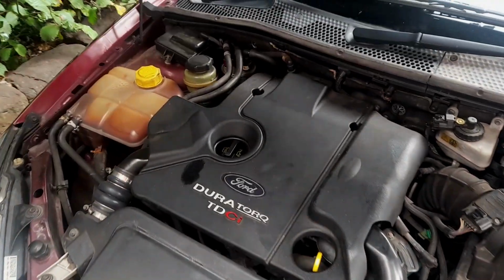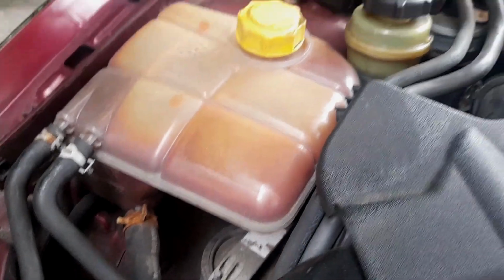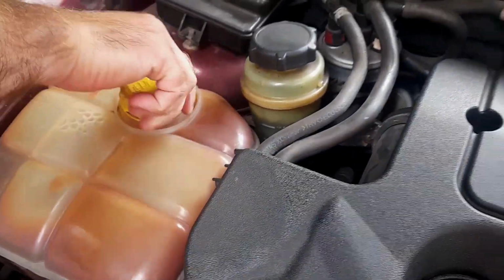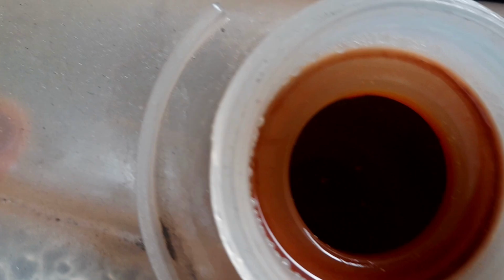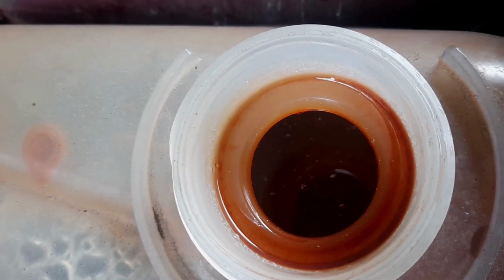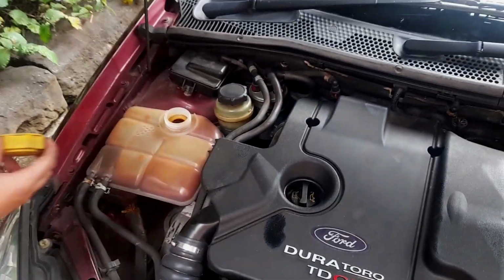But we have a really nice TDCi, and yeah, it gets a bit dirty in the coolant bottle, which should be all right, to be honest with you. Ooh, I don't like those bits. Hold on, that's quite dirty. That needs a flush. That needs a desperate flush. Why have we got bits in there? We've got bits of paint.